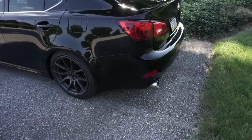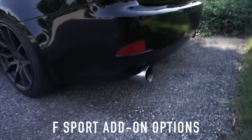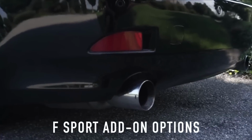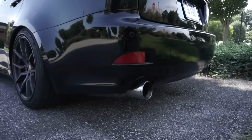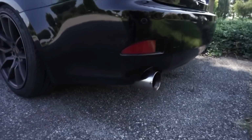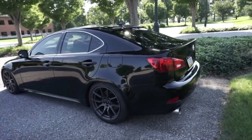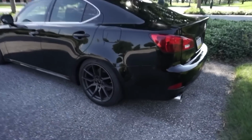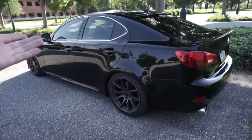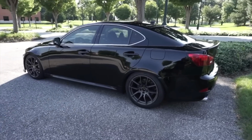The next feature is something that's available for this car, but I only recently installed it. I used to have a DNA Motoring axle back, but I actually got an F Sport version 1 axle back from my friend Kyle. His blue IS350 is featured in some of my other videos I've done. He gave me this off of his car. It does sound a little bit raspier. It doesn't drone as much, and I really like it so far. And it's just nice because it's an OEM part, so you can get aftermarket OEM parts for this that are made for this car. All the F Sport accessories bolt right up to it.